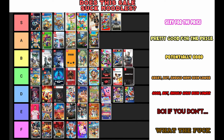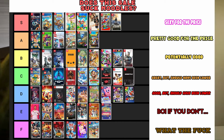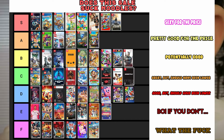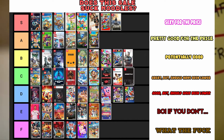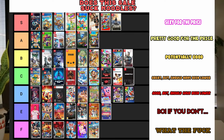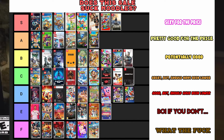So kiddies, let's go ahead and wrap all of this up. We'll have a chart here. Does this sale suck noodles? We're gonna go with the S tier being sexy for the price. The A tier being pretty good for the price. B being potentially good. C being great, but should have been a bit lower in price. D because it's good, but it should have been lower in price. E because boy, if you don't with these games, and F, seriously, what the heck?